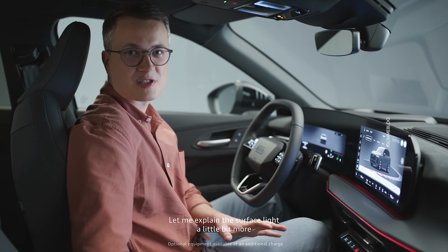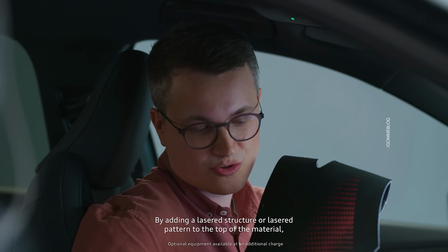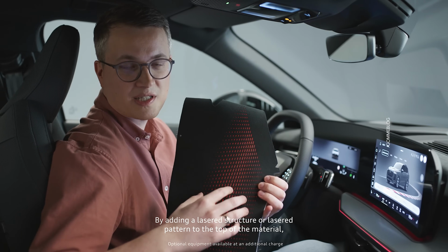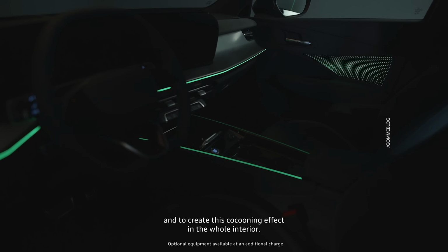Let me explain the surface light a little bit more in detail by looking at this prototype. By adding a lasered structure or lasered pattern to the top of the material, we are able to extract light and to create this cocooning effect in the whole interior.